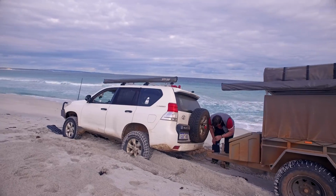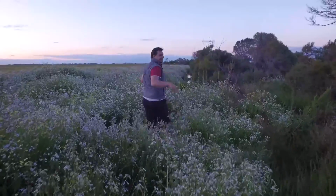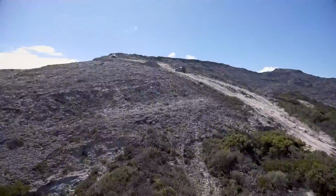Bit of a bog situation here. Okay, man. Come to a bit of a challenge here. I know it was bloody deep. Well, bloody deep's a bit different to fairly deep.